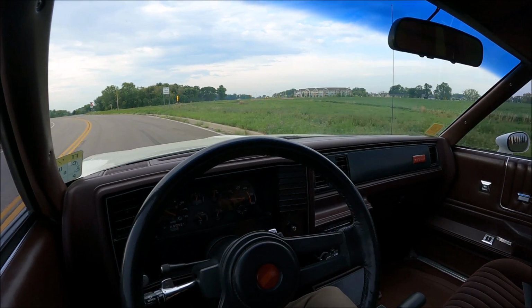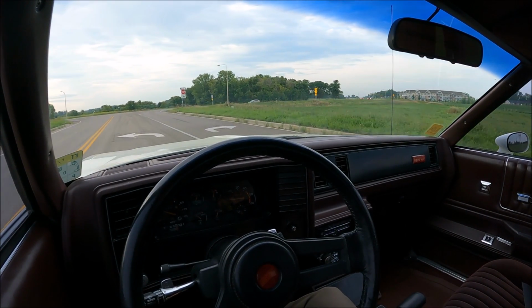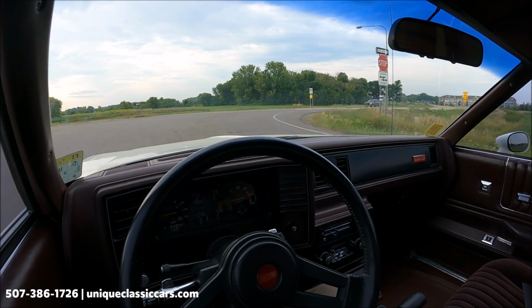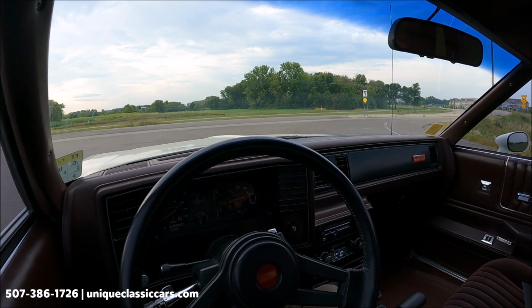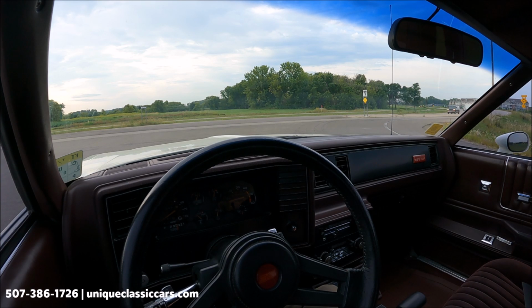Here we have a 1985 Chevrolet Monte Carlo. Very nice running Monte Carlo. This is an automatic on the center console. Our cruise control works on this car. Our wipers are also working. And we got a little morning traffic. Blower motor works as well on this Monte Carlo.